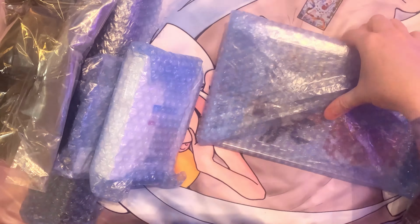This one is actually for my friend, since sometimes when you order online it's easier to do group orders, just cheaper for shipping and all that. This is Iona, which you might remember her from WIXOSS. If you don't, here's a clip.